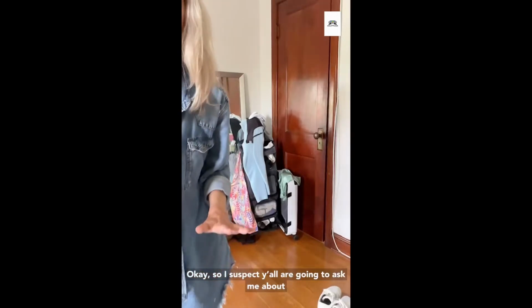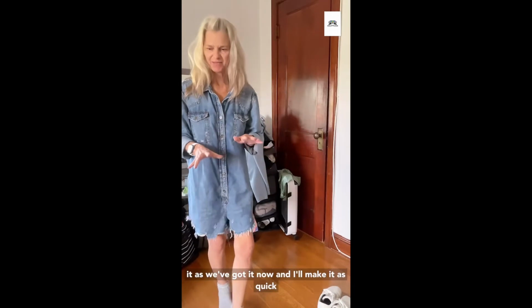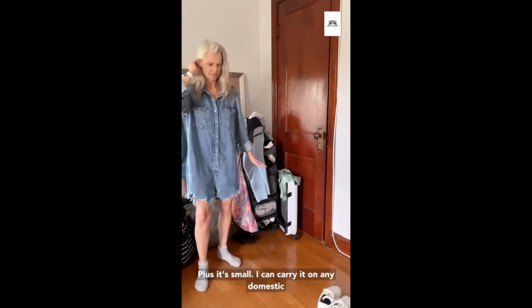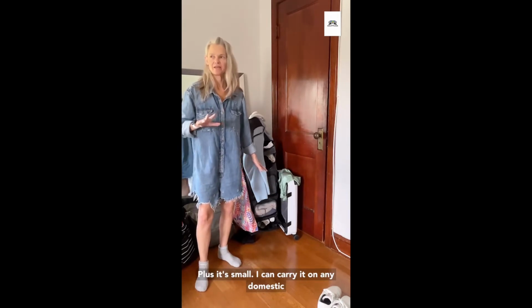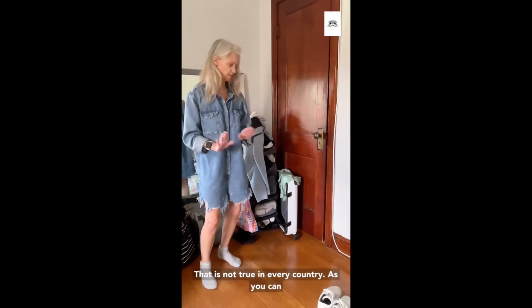Okay, so I suspect y'all are going to ask me about the Solgaard, so I'm going to go ahead and show it as we've got it now, and I'll make it as quick as I can. That's it. It is a carry-on plus, not a closet plus. It's small. I can carry it on any domestic airline and not have to hit baggage claim. In this country, that is not true in every country.